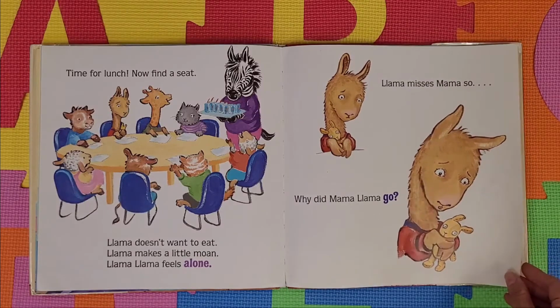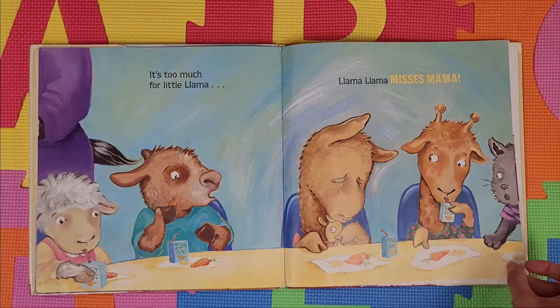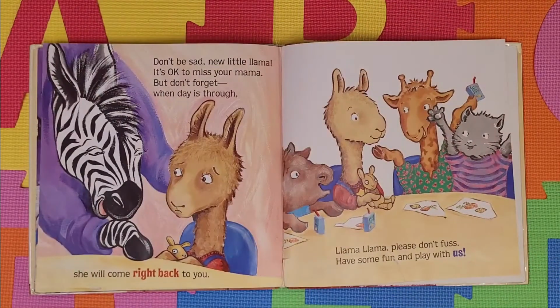Llama misses Mama so. Why did Mama Llama go? It's too much for little Llama. Llama Llama misses Mama. Don't be sad, new little Llama. It's okay to miss your Mama. But don't forget, when the day is through, she will come right back to you.